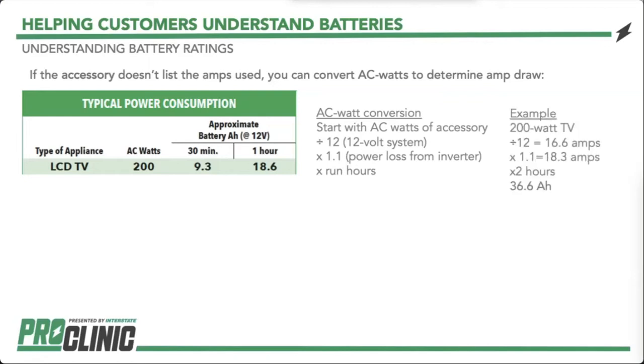In our example, 200 watts on this TV, we divide that by 12, so we come up with 16.6 amps. But I have to multiply that by 1.1 because of the voltage loss, a 10% loss. So now I'm looking at 18.3 amps that I'm going to be pulling. And I'm going to do this for 2 hours, because my wife wants to watch TV. So now I need 36.6 ampere hours for the 2 hours we're looking at.